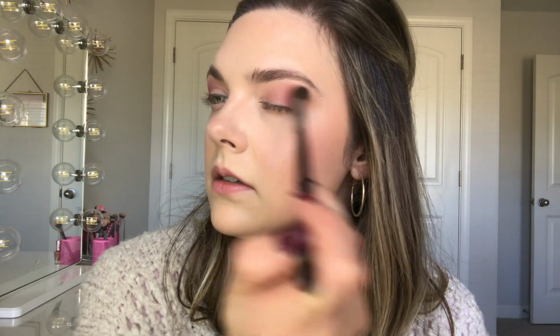When I'm trying to lightly blend shades, I hold my brush really far out. It just kind of helps you not go in so hard and really lightly diffuse the colors. This is definitely not a shade that I would normally gravitate towards, but I think it's kind of fun to play with different shades sometimes. I actually really like this pink shade because mixed with those other shades, it almost gives like a purple tone. And I love purple with green eyes. So I actually really like the way that pink blends out.